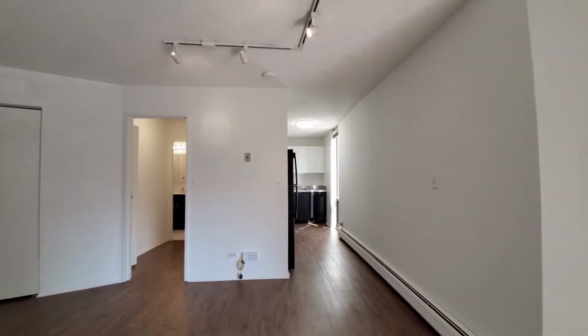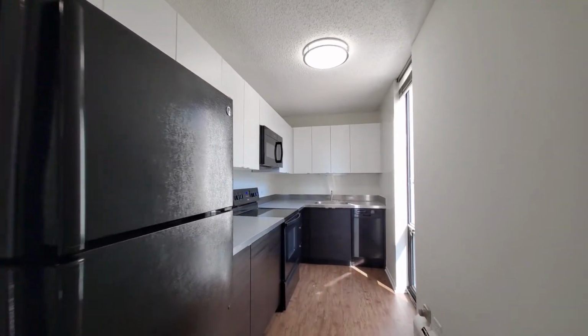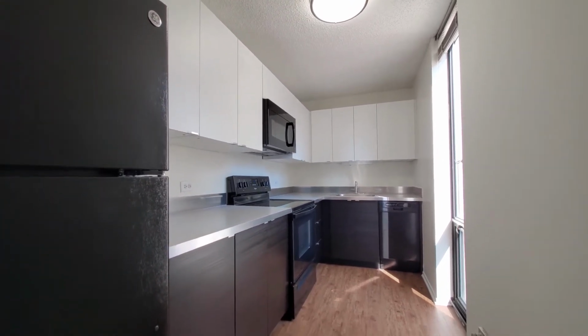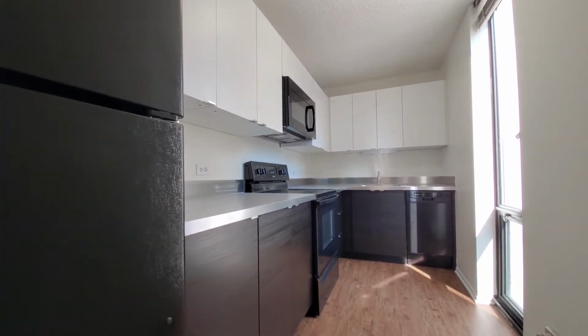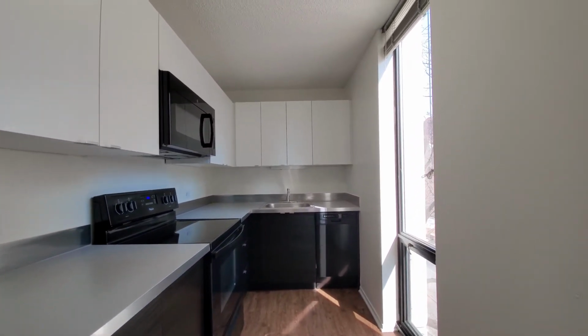Heading toward the kitchen. It's L-shaped. Good cabinet and counter space. Appliance package in black includes a built-in microwave and dishwasher. There's duotone cabinetry with matte finish white up above and brushed espresso tone below. And you have another floor-to-ceiling window in the kitchen.